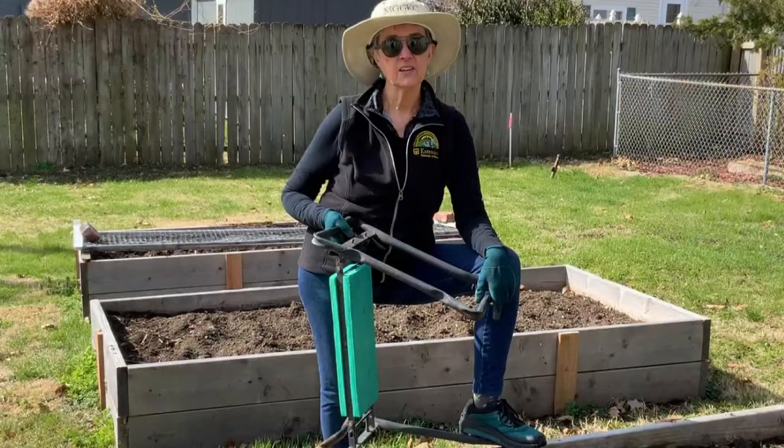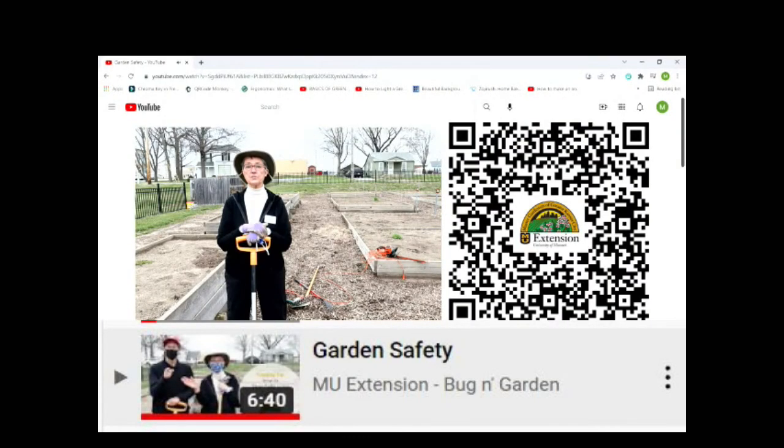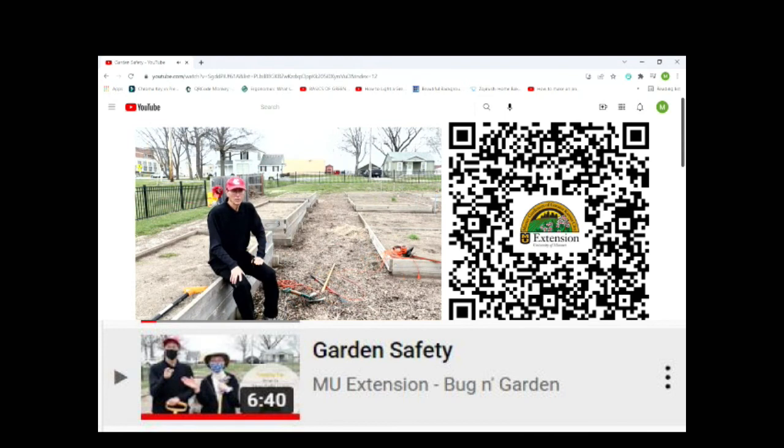Adaptability is not just about the tools. Safety in the garden is even more important as we age. Always wear a hat to shade your eyes and skin, sunglasses, gloves, long sleeves and pants to protect you from sun, insects, and fungus. Sturdy shoes, of course, are important for stability, and take care to keep tools out of the walkway. Watch our Garden Safety Tuesday Tip video for lots of reminders on how to keep safe in the garden.